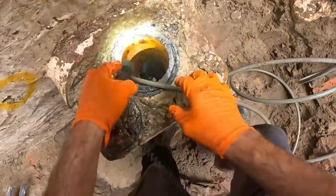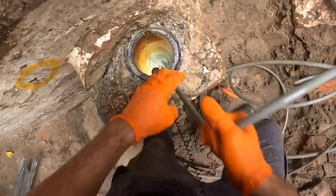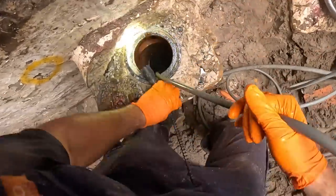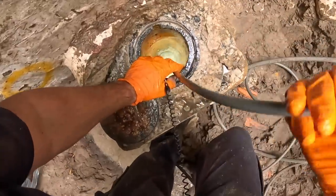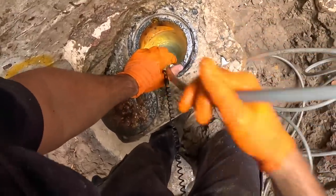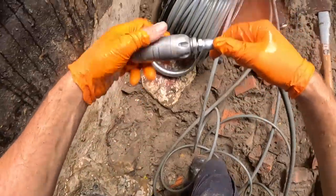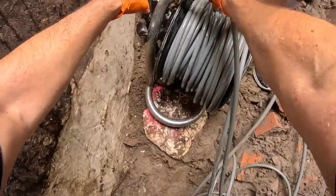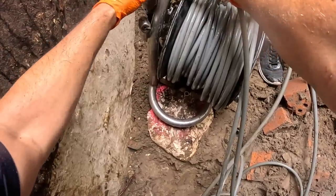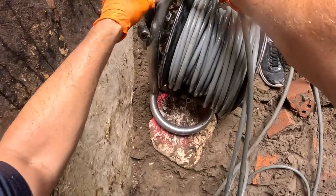All right. So, you know what? I don't think they're going to be able to realign that because it's just too deep around a boundary trap. Can you see the damage? What's the damage? There's no damage. That's not broken. Not broken, tree roots.